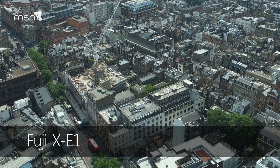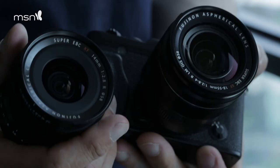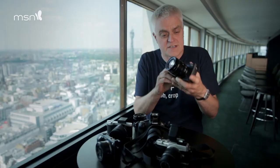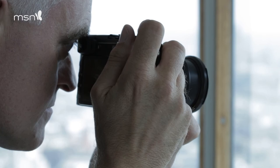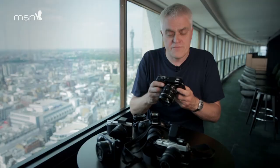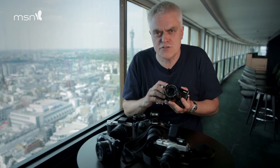Other advantages include the fact that it uses Fuji's really excellent range of X-mount lenses, some of which are very desirable optics indeed, like this 14mm. It's also, I think, arguably got the coolest styling of the five and an excellent electronic viewfinder. However, there are a few drawbacks as well. The screen's fixed, the video options are limited, and crucially, the autofocus can be frustratingly slow, meaning literally you can miss the shot.